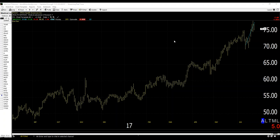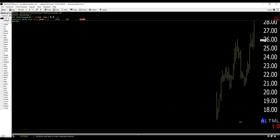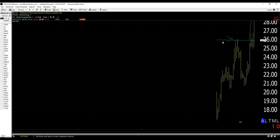BHVN, that's one I was looking at a while back. It made new highs, but it really didn't take out this high here. So put it on your momentum list and let's check back and see how it sets up. Ideally, since it didn't really take out this prior high here, I'd like to see it go a little higher, maybe 30-ish or something, and then have some sort of knockout type of bar. I'm a little bit more lenient, as you know, with IPOs.